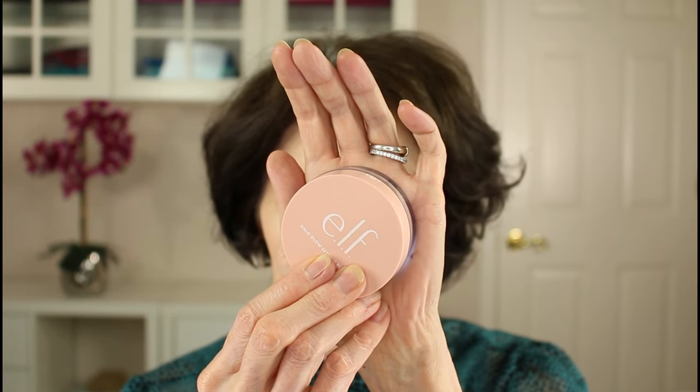To prevent creasing, I'll set the under eye concealer with e.l.f.'s Halo Glow Setting Powder, and I'm going to use the shade Pink, which will also add some brightness under the eye. Just going to pat in a tiny little bit of this. Then I'm going to take my puff and just press it in.